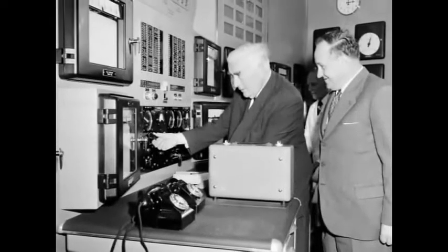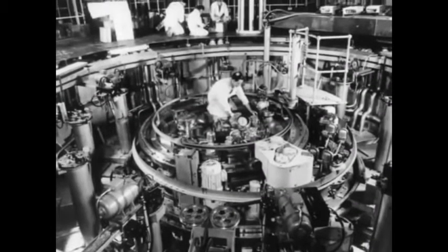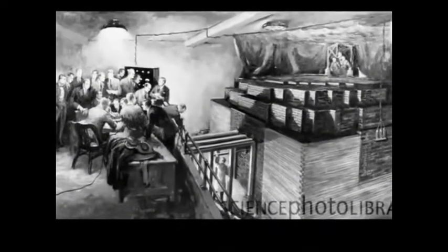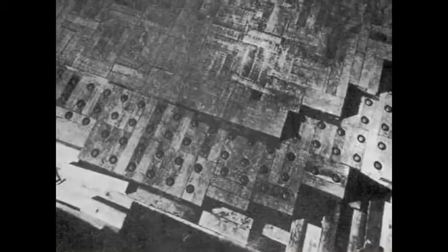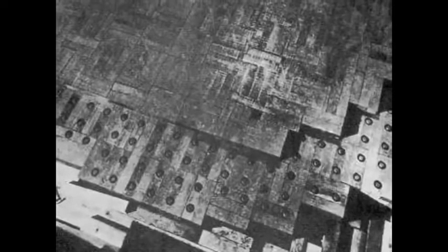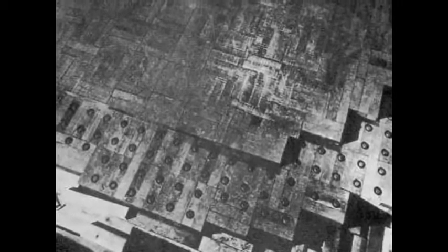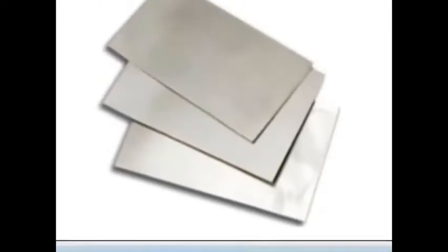Fermi and his team constructed the first reactor in a squash court at the University of Chicago in December 1942. It took 3 years of concentrated effort to obtain the necessary quantity of uranium-235. The reactor consisted of a pile of graphite blocks, which acted as a moderator. Lumps of uranium were inserted into holes in the graphite. To control the reaction, neutron-absorbing cadmium strips were inserted into the pile.